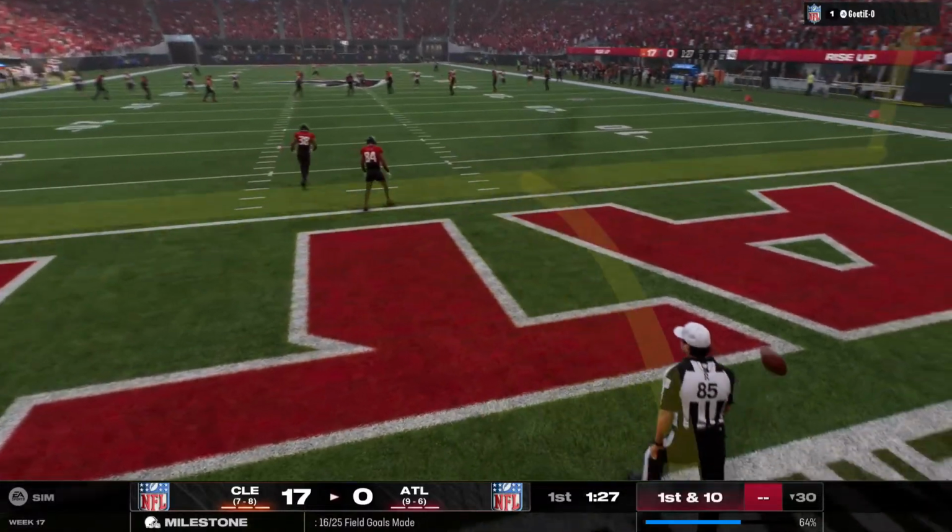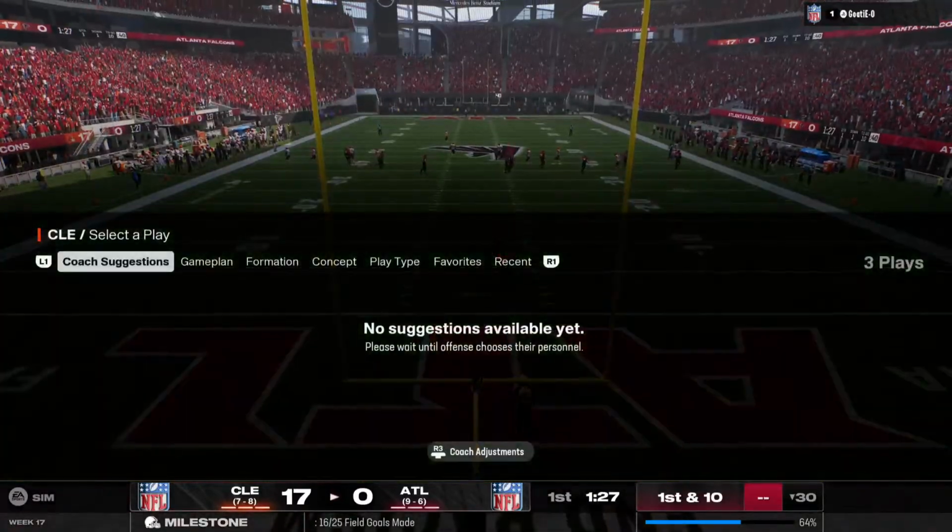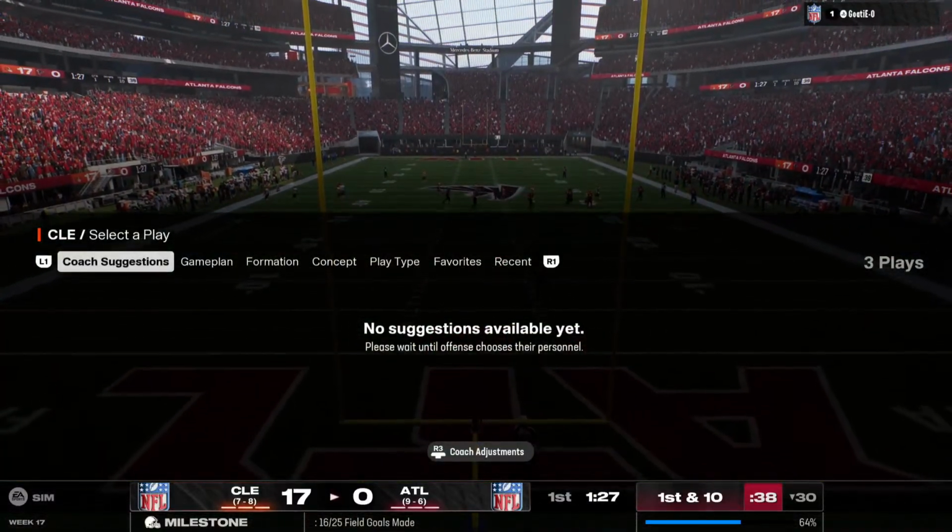So an early advantage now and a good one. 17-0 our score. They kick this one away. And we will not have a return. They'll bring this to the 30.